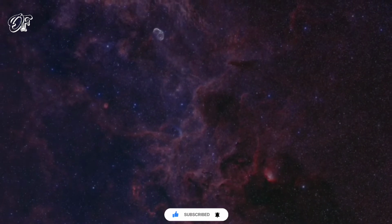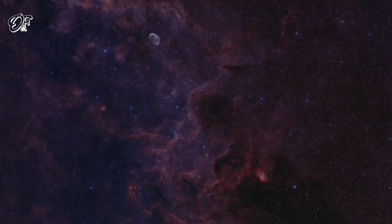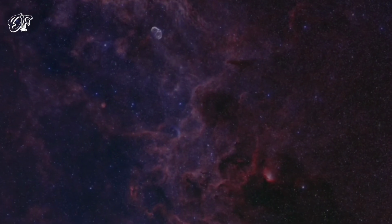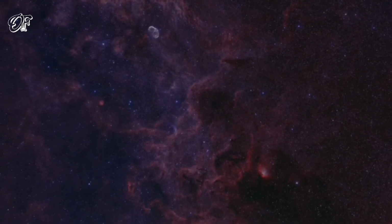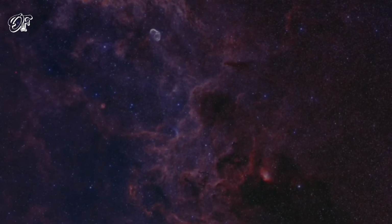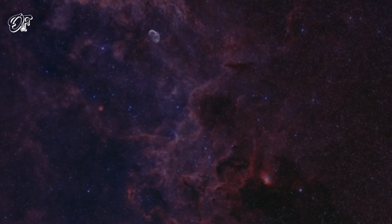NGC 6888 is the standout emission nebula near the top. Blown by winds from a massive Wolf-Rayet star, it's about 25 light-years across and known as the Crescent Nebula. A faint bluish curl just below center in the frame is also the signature of a Wolf-Rayet star.